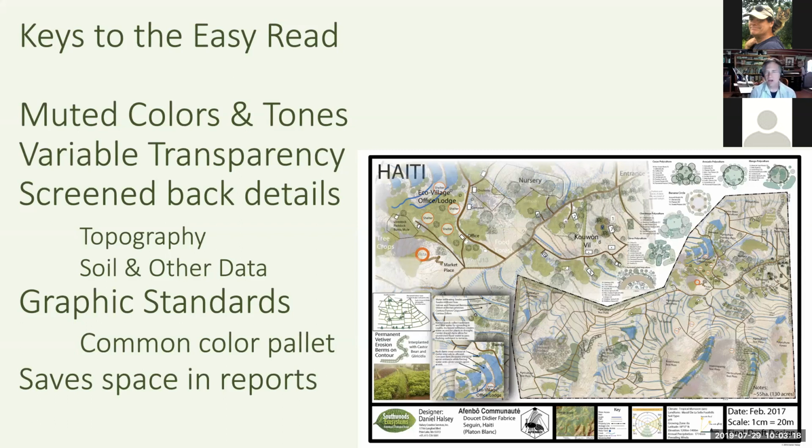So a common color palette is really what I'm going for in our design work, so that when people see United Designers work, or they see my work or your work, they know that, okay, that's the language. And we're actually setting a whole standard for people. As more of us work this way, we are setting the standard of expectation for the rest of permaculture. All right.